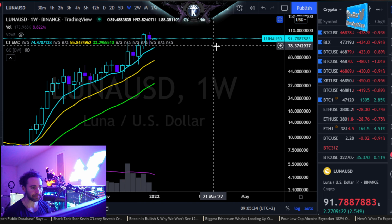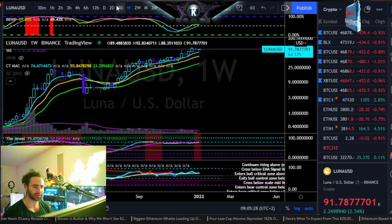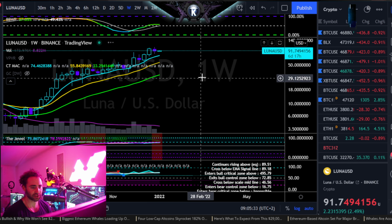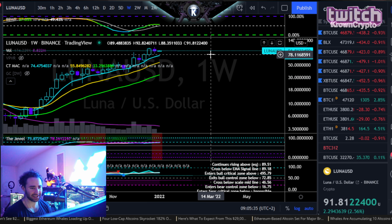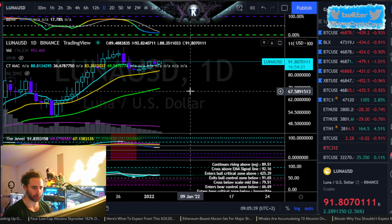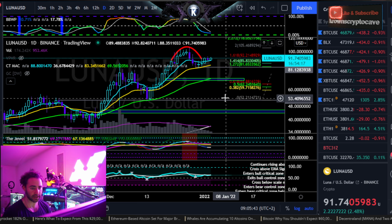If we go over here to the weekly, bullish on this one as well. Still bullish on this one. 5-day bullish as well. Now we could very easily have corrections back down to the $80 or so region. I don't think that's asking for too much, to be fair. If we go over here to the daily, however, that is not very likely. In fact, we've held once again on our 81 level.